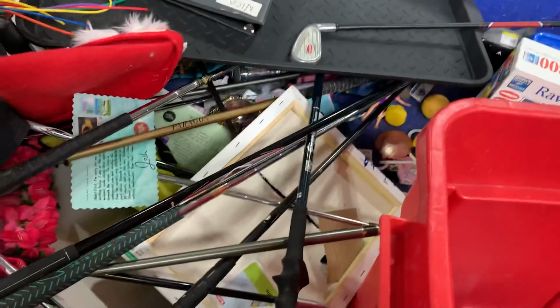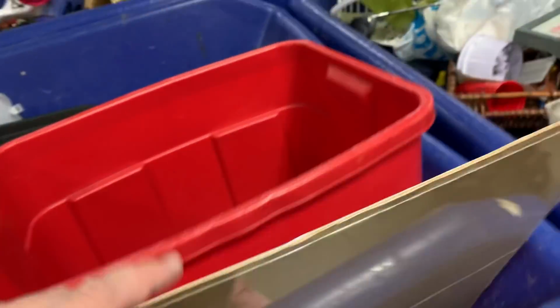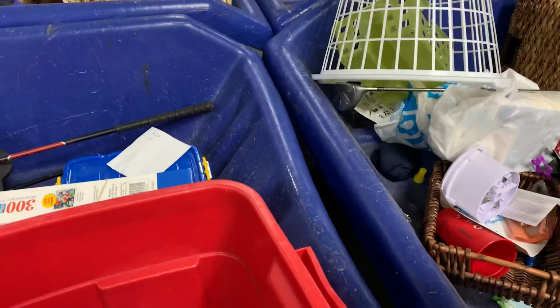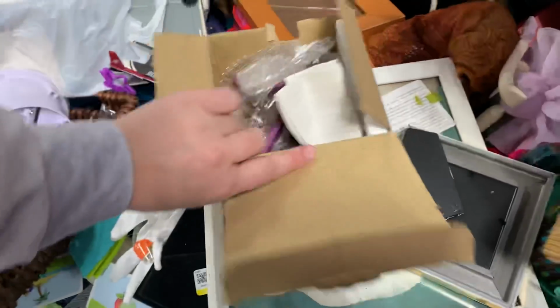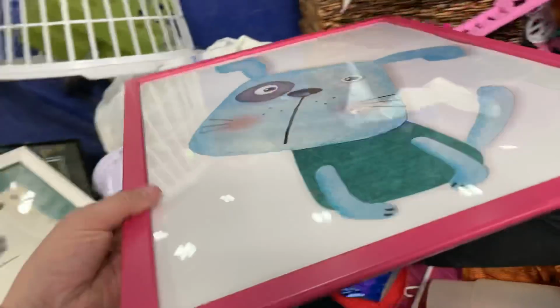Well, nice golf clubs if you like golf clubs. Oh, that's cute. Oh, nice horse picture. $3.99 at the regular Goodwill. No. How about a polar bear picture? I've seen these.